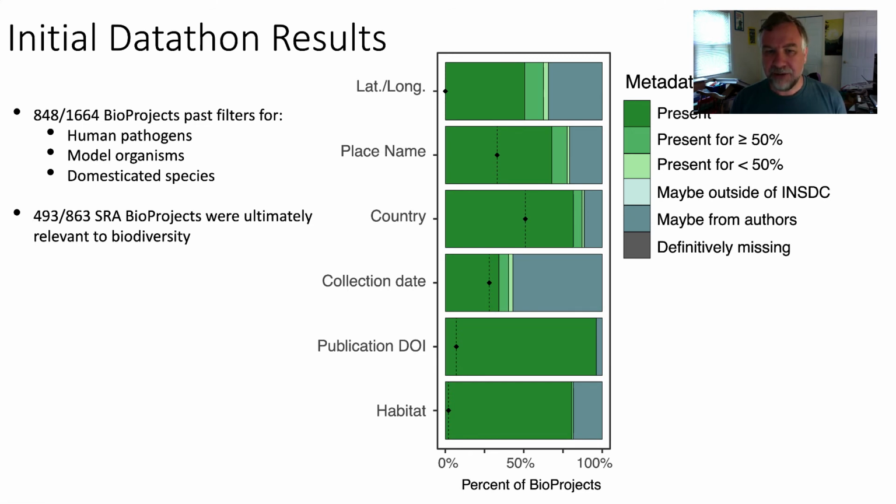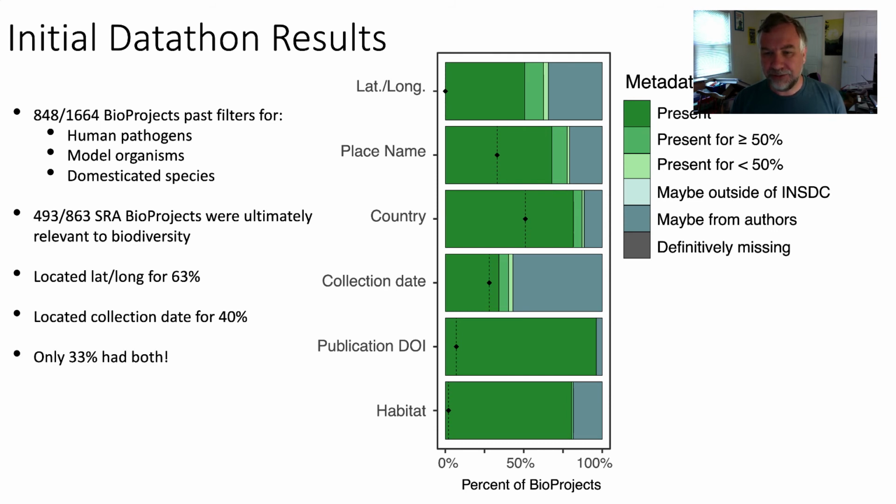Even after scouring publications, we were only able to find lat longs for 63% of BioProjects and collection date for 40%. Even after this intensive search, we only improved the percent of publications with both categories from 14 to 33%. All of this took a total of 2,000 human hours.